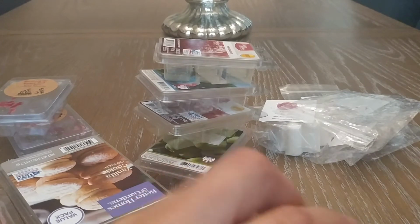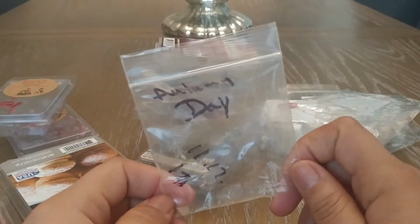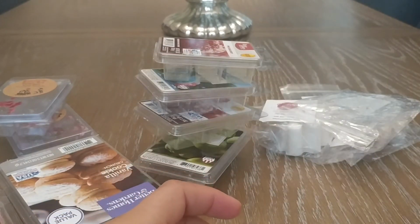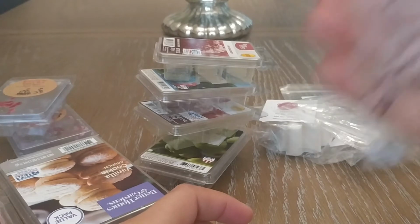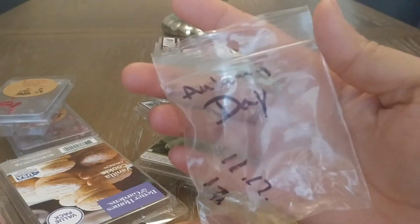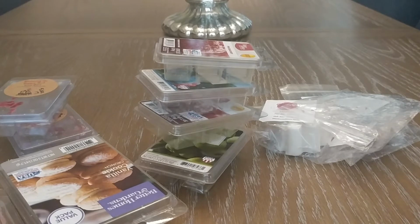This one is from Nancy Wax Creations. I think this was one of the samples I received in Autumn Day. I melted this one because to me it didn't smell like autumn. To me it smelled like dryer sheets. It smelled really good. It's just a nice laundry scent. It gave a really good throw, and I did enjoy it.